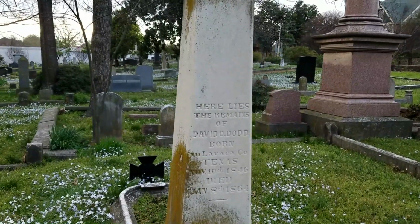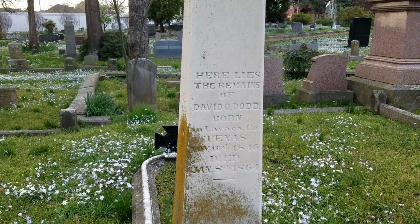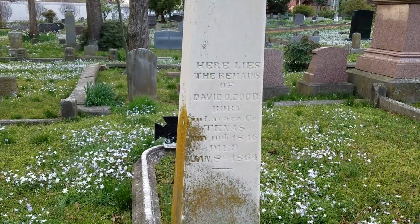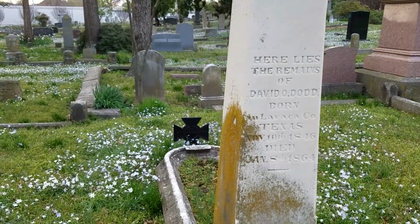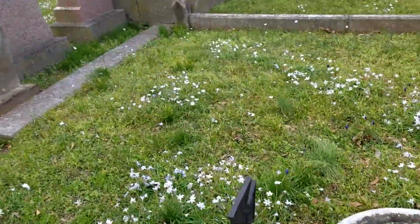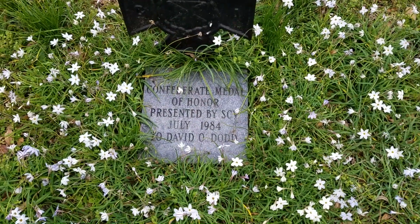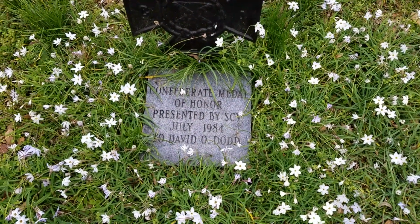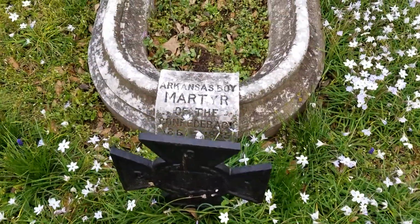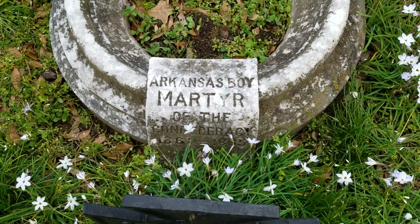Here lies the remains of David O. Dodd, born in Texas in 1846 and died January 8th, 1864. And like I said, they hung him in a gallows. They gave him the Confederate Medal of Honor, presented in July of 1984. And you can see the front of this, Arkansas Boy Martyr of the Confederacy.